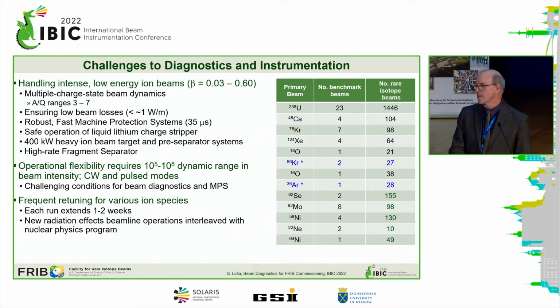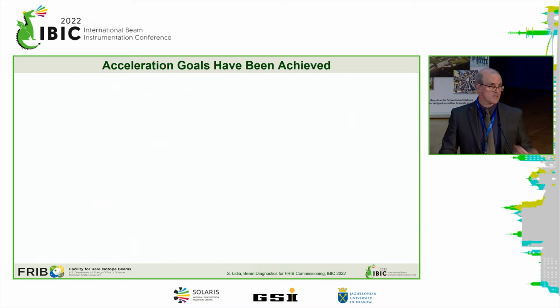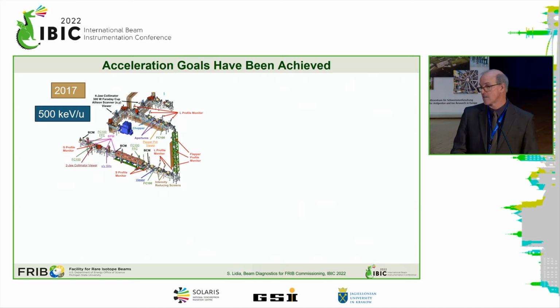In terms of our acceleration goals, the facility has been in operation since around 2017, where we first commissioned the front end through the RFQ, shown there. What's shown here, I call my bristling battleship diagram, showing all of the beam instrumentation we have. In the front end at low energy, we have a lot of profile monitors. These are wire scanner type of measurements. We have attenuator screens, your typical Faraday cups, viewers, et cetera, all for mostly low energy.